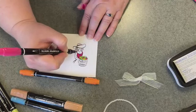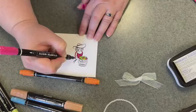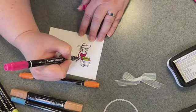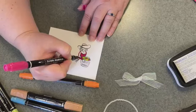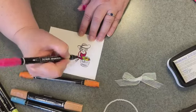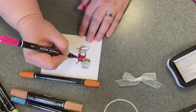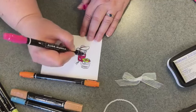So we'll add that, and then we'll color down here to her wrist. We'll just make it look like it's supposed to be a long sleeve shirt. Okay.